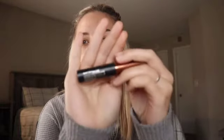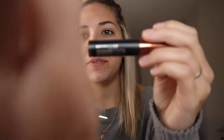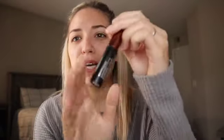I use the Maybelline Tattoo Brow. It's like the peel-off tint. This is what it is. I don't know if you guys can see that. Maybe I can like, ooh. I'm not sure if you guys see that, I'm sorry. But it works so well.